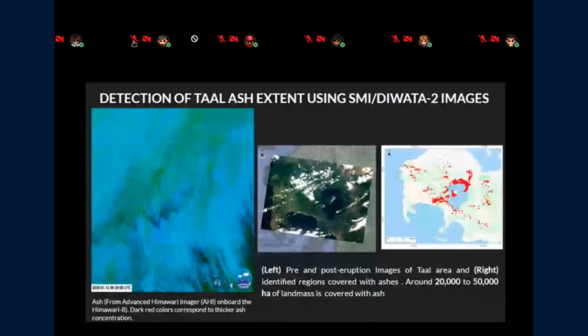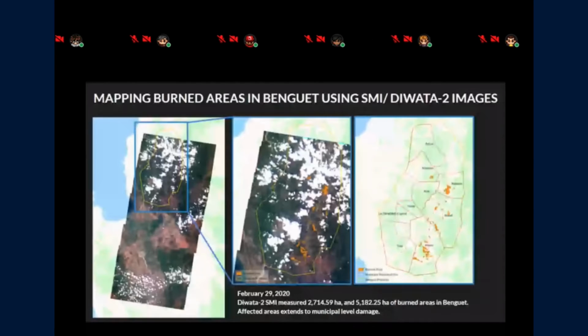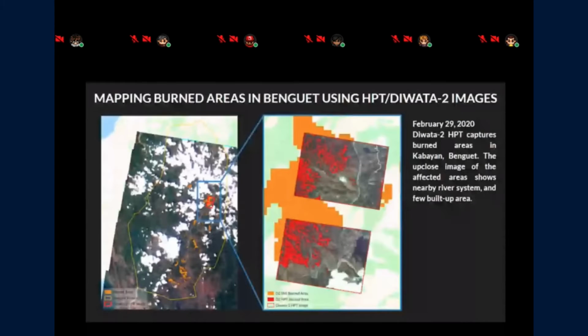Diwata-2 was also used to estimate the burn areas of Benguet province last February 2020. So the SMI payload of Diwata-2 provides great field of view, which is suitable for large-scale disasters assessment. So the burn areas was estimated up to 2,000 to 5,000 hectares. So in the same area, high precision telescope by Diwata-2 shows good identification of affected areas, which provides finer details and features such as built-up areas, roads, and river system.